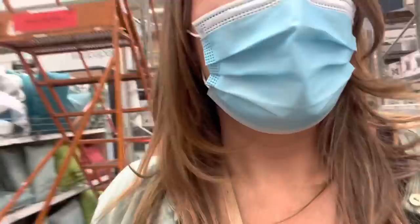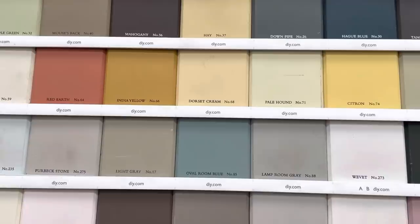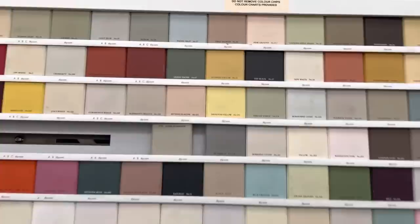So we always use Valspar. So we go to the Farrow and Ball section, but we're getting it mixed up by B&Q. So they mix it by hand in here. So these are the Farrow and Ball colours in B&Q. And I'm already drawn to this blue, this Oval Room Blue for the panelling in the bottom part of the boys' room, baby's room. But I'm torn between this Sudbury Yellow and India Yellow.